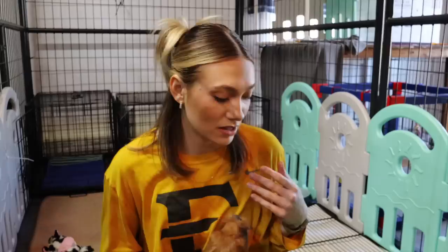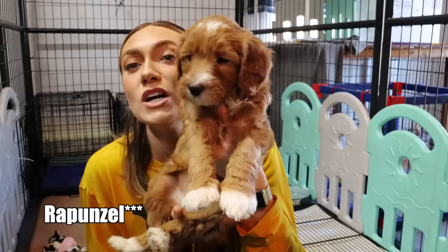Then we have Ariel, which is pink collar girl. She has a gorgeous face too. She has some really pretty white markings on her as well.